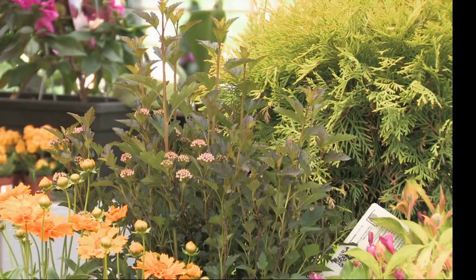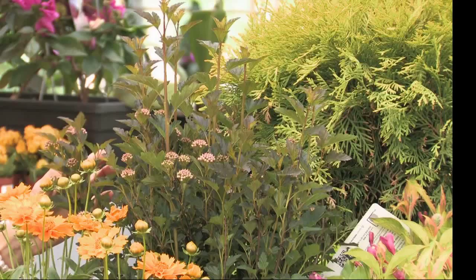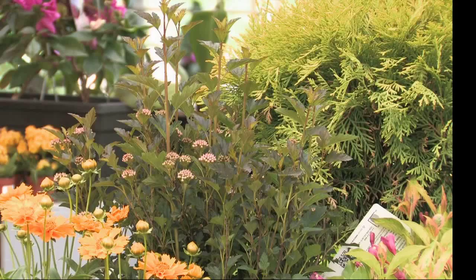You know, like a purple leaf sand cherry would, but this I find is a lot tidier. What about in the fall? How does this change in color? Yes, a little bit. The color will intensify in the fall. So this particular one will go like a dark, dark purple. And so then it gives you that change throughout the season as well.